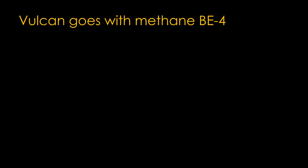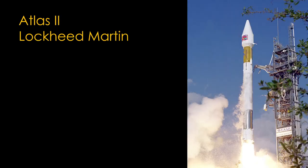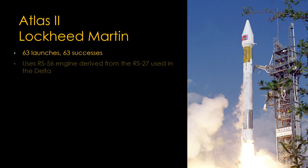So let's move to the second discussion and talk about Vulcan. And there are actually two interesting engine choices here. We need to start back with the Atlas II from Lockheed Martin. And this is a very, very successful launcher. It is based upon the Atlas missile. 63 launches, 63 successes with the Atlas II. Hard to do better than that. It uses an RS-56 engine, which is actually derived from the RS-27 engine used in the Delta.